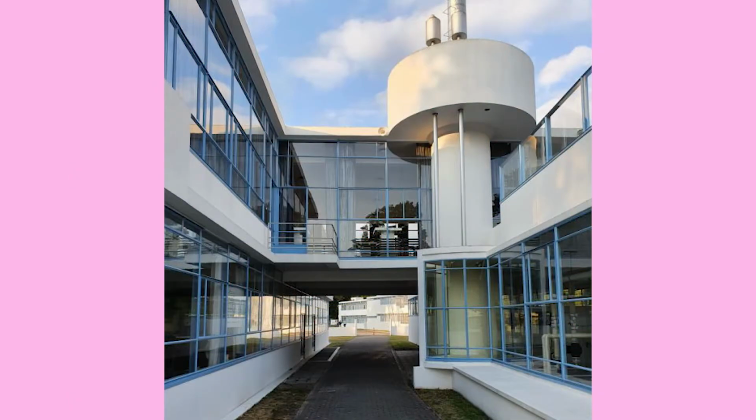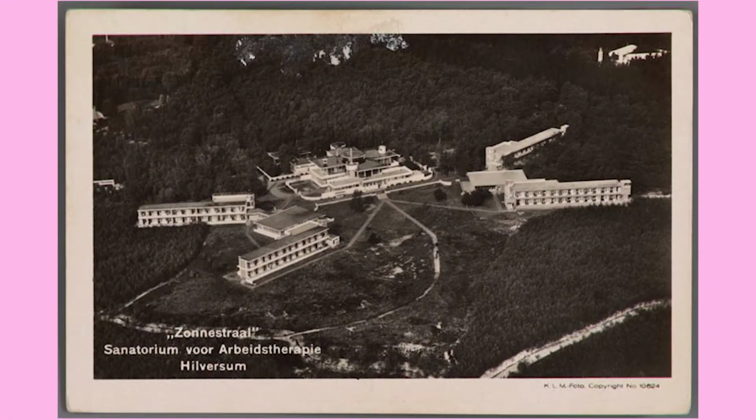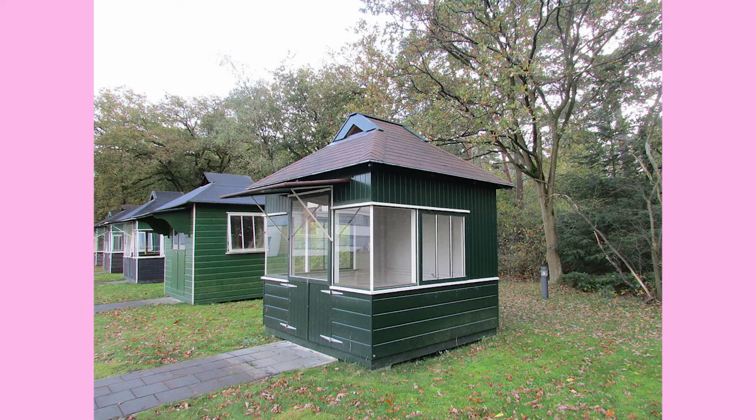The building was very beautiful. It was very light and airy because they used light blue accents on all the framework, and there were a lot of windows, because they thought that light and air would cure tuberculosis, which is kind of true because vitamin D helps cure tuberculosis, but then you would lay mostly in the sun or outside. They also had separate little cabins on the back of the terrain.